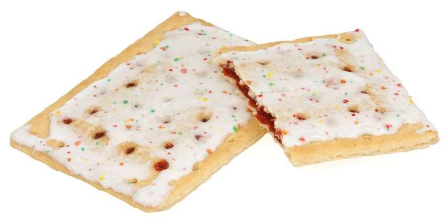Nabisco also made a toaster pastry based on the Oreo cookie as Cool Stuff, which was also later discontinued. Toastables. The Quaker Oats Company, now a subsidiary of PepsiCo, produces Toastables.